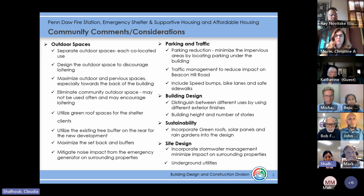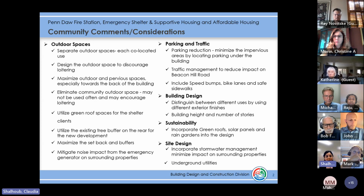And as Christine mentioned, BKV and MTFA will be presenting a consolidated concept that basically addresses these comments and also mitigates a lot of the concerns that we've heard from the community. And with that, I will turn it over to Mark Manetti from BKV and Michael Foster from MTFA to go over the concepts that we will be proposing today.